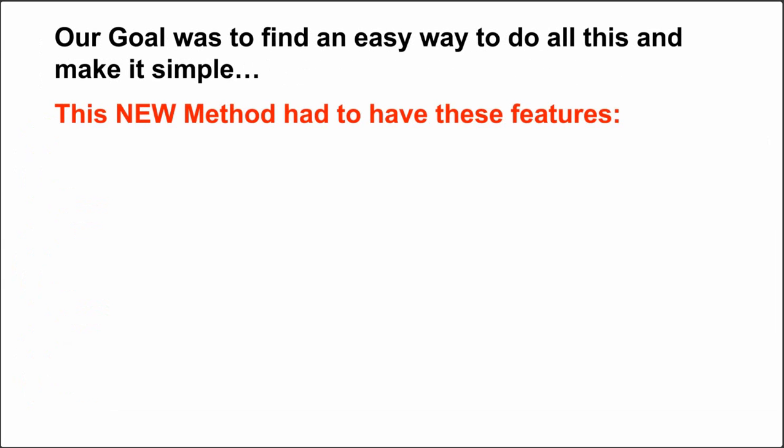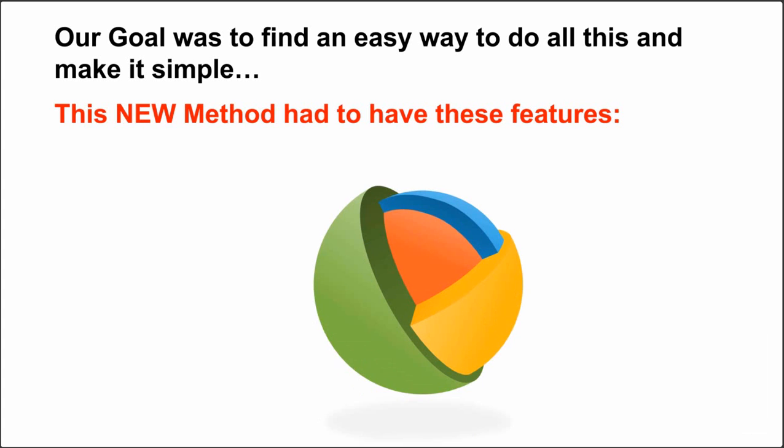So our goal was to find an easy way to do all of this, and just to make it simple, so that we don't have to do it. And finally, as we present this to you guys, you won't have to do it either. I think it's going to make a real difference for a lot of people. So this new method had these features. It basically had to have these features when we were looking at it conceptually.